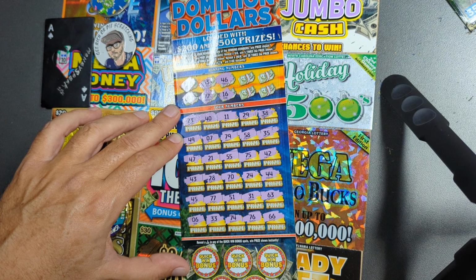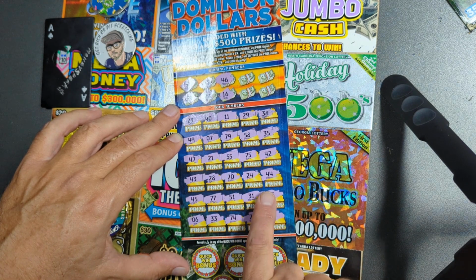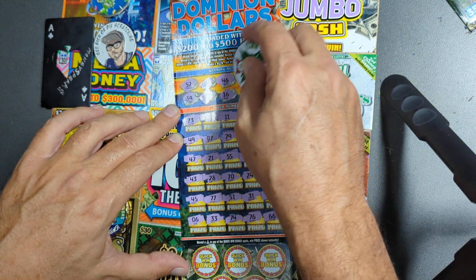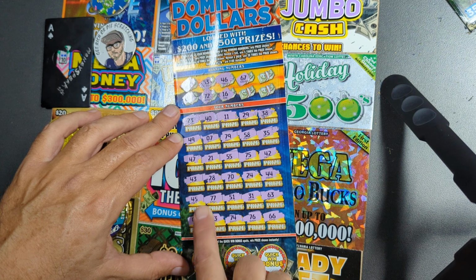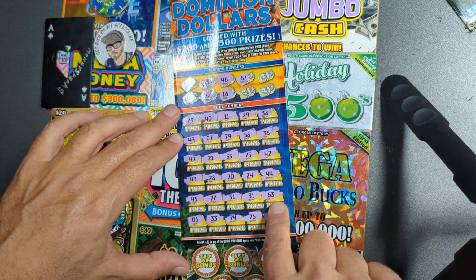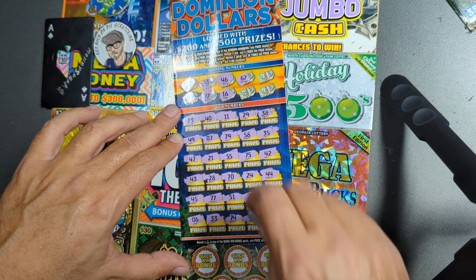I didn't see a lot of teens, did we? 11 is the only teen in there. 67. We had the one off 66 down here. I think that's our only 60. 63, we had that one. 67 and 63 are the only ones.